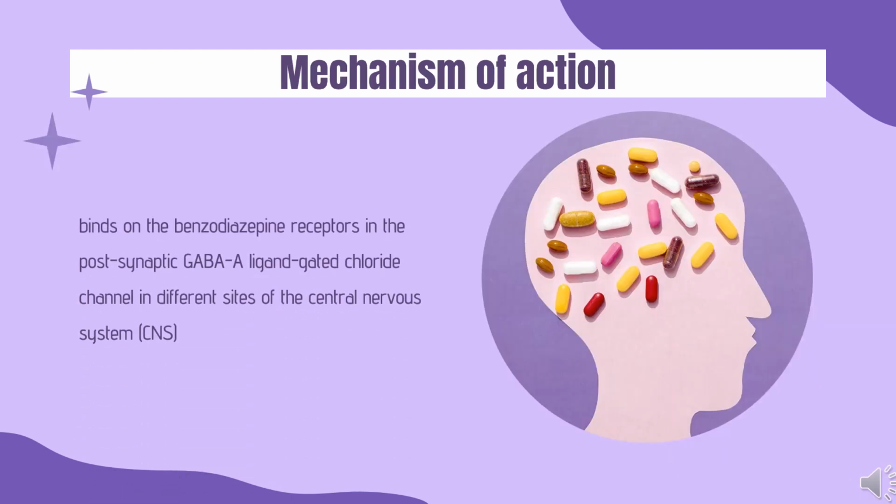Mechanism of action. Lorazepam allosterically binds on the benzodiazepine receptors in the postsynaptic GABA ligand-gated chloride channel in different sites of the central nervous system, CNS. This binding will result in an increase of the GABA inhibitory effects, which is translated as an increase in the flow of ions into the cell, causing hyperpolarization and stabilization of the cellular plasma membrane. According to the binding site of lorazepam, we can observe different activities, as the binding in the amygdala is known to help mainly in anxiety disorders, while the binding in the cerebral cortex helps in seizure disorders.